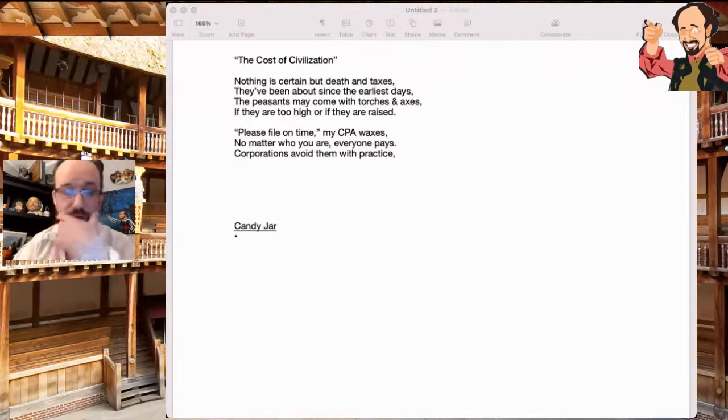So, I like that line. Corporations avoid them with practice. So please file on time, my CPA waxes. No matter who you are, everyone pays. Corporations avoid them with practice.